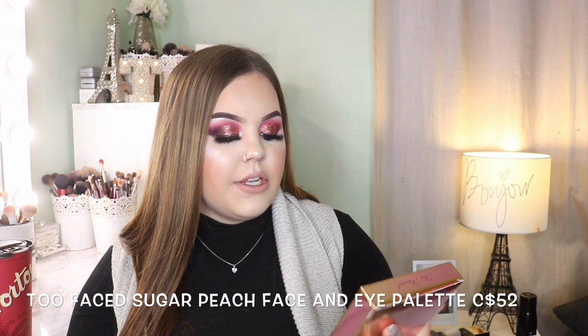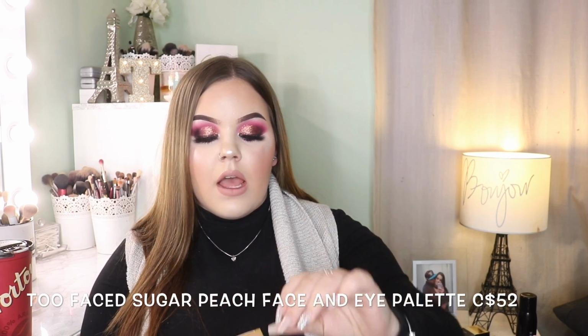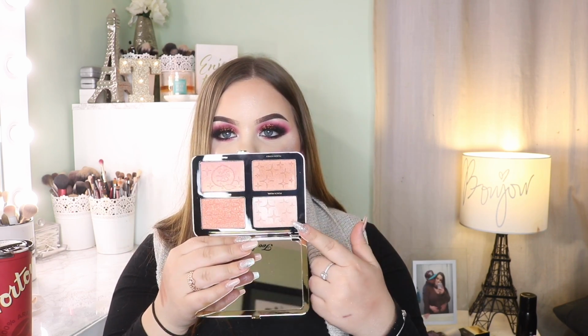And then I got the Too Faced Sugar Peach Wet and Dry Face and Eye Palette. I was not intrigued by this palette until I swatched the highlighter in here. And the highlighter is what sold me. There is the packaging, really cute. Open it up. You get the highlighter and then 3 blushes or eyeshadows. You can do whatever you want with them. The highlighter I just thought was so pretty.